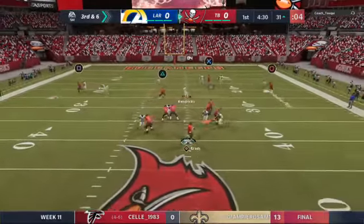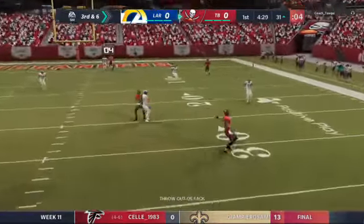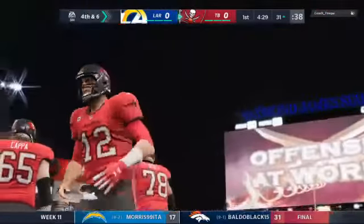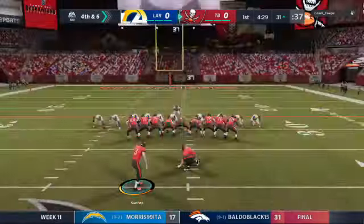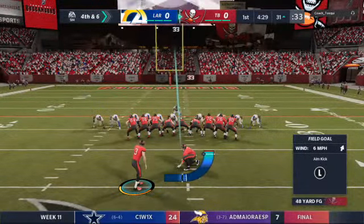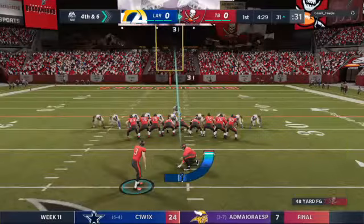Working from the gun, it's Brady. The LA defense up to snuff in coverage there. Pushes this to 4th down. Has to be a little bit of frustration there. Back-to-back incompletions. Receivers blanketed on both attempts. This time on 3rd down.